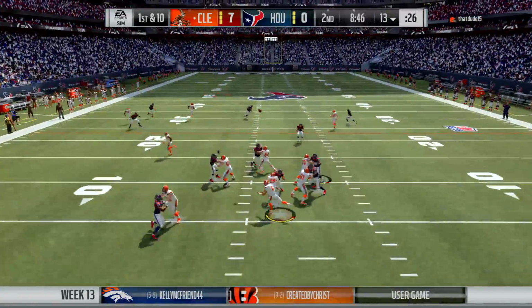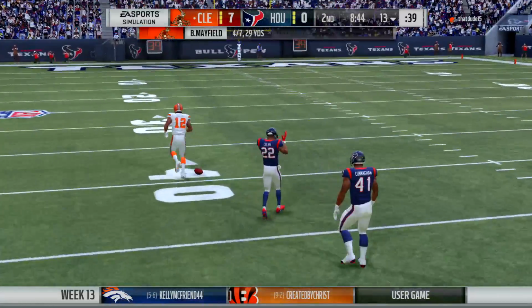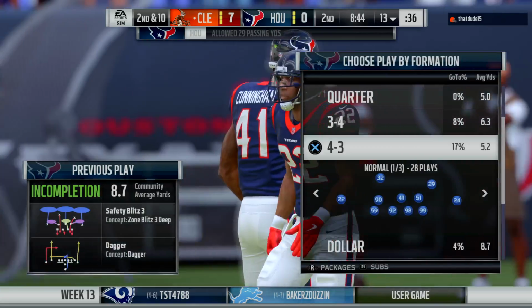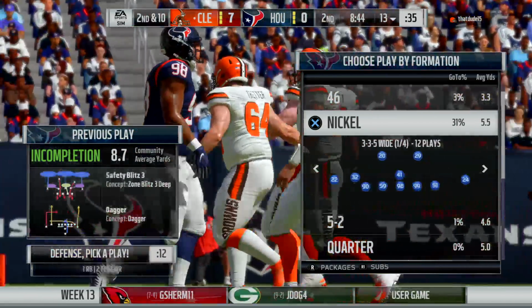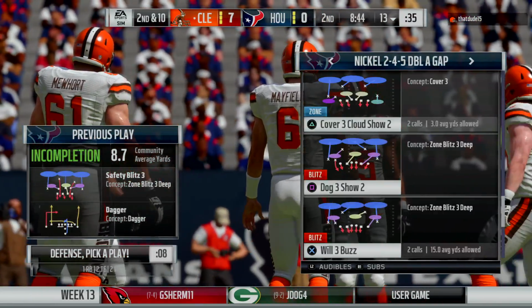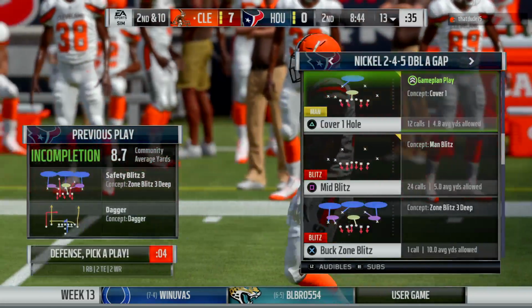On 1st and 10, Mayfield going for the deep ball. So they took a shot on 1st down but couldn't connect. How about this offense already feeling good about themselves with a touchdown already in their first drive? They've certainly come out firing even though that one was incomplete. With the 7-0 lead, more apt to take a shot like that downfield? Hey, you're one to the good. Go ahead and try and press your advantage.